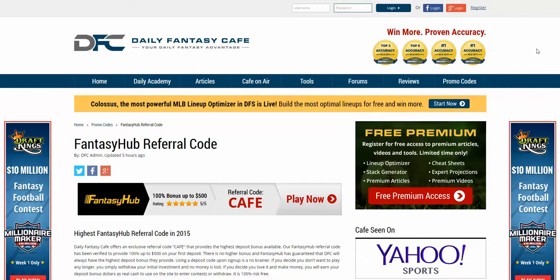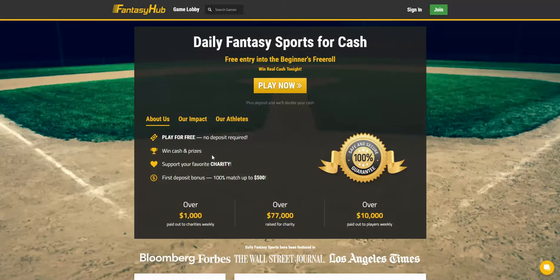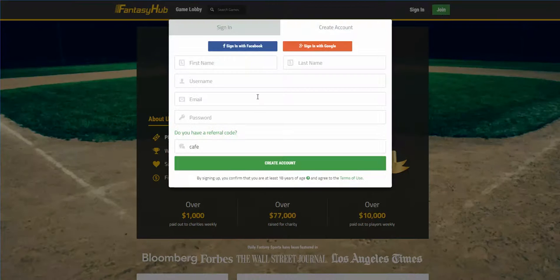If you're currently on our Fantasy Hub referral code page, you can click on any of the banners and you'll be taken directly to Fantasy Hub. In the top right corner, you'll see a green join button. You just click on that button and your code will automatically be populated.